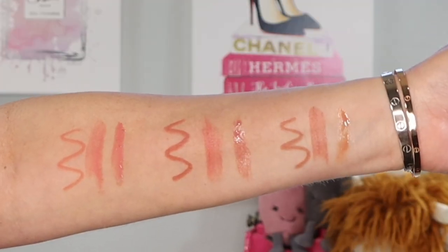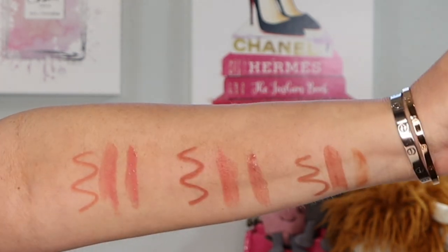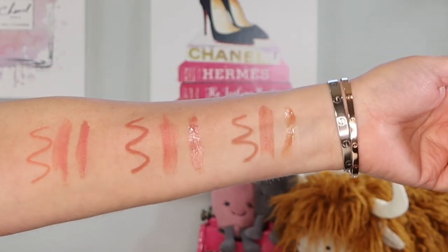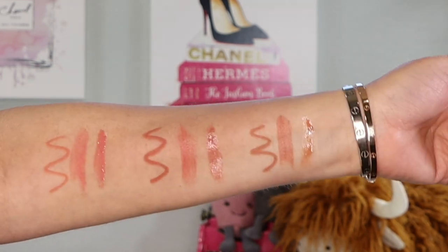All right, what I want to do now is go to the swatches. Here we are first in studio light. And of course, I go from lightest to darkest. So we have Peony, the pencil, the lipstick, and the gloss, followed by Daphne, pencil, lipstick, gloss, and Calla, the pinky, rosy brown, in pencil, lipstick, gloss. And as you see, those glosses have their own color to them. So if you wanted to just wear the gloss, that's easy enough to do. You would still get a nice color payoff.